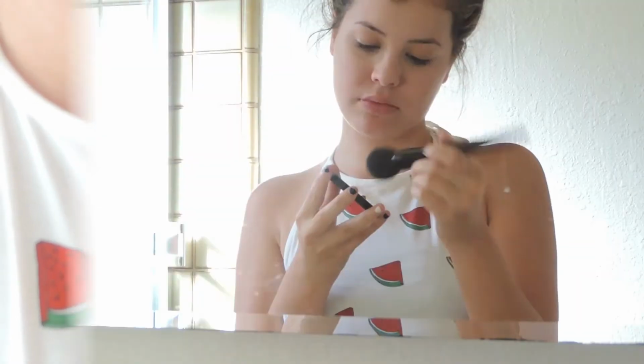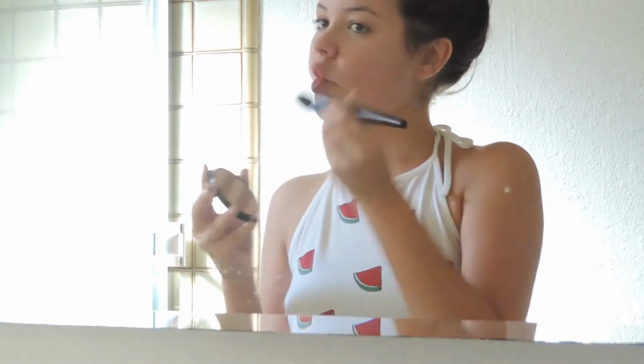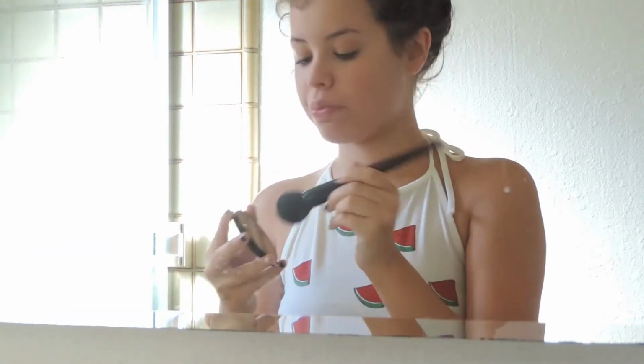Now I'm just applying my NYC bronzer just to the hollows of my cheeks to create a very warm and natural look. And every single time I apply bronzer, I always have to do the fish look. It's just a must.